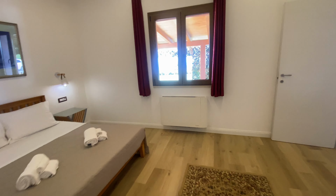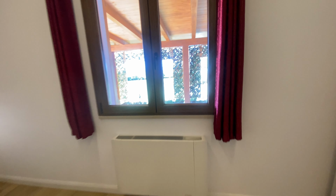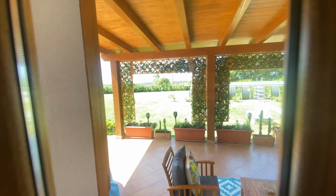Look, so pretty. Now from this room here, you have a beautiful sea view. I don't know if you can see beyond here, but that's your sea view. You can't really see it on video, but you can see it very, very clearly in life. And you've got that beautiful stretch of lawn, a beautiful private space to hang out with all of your family.